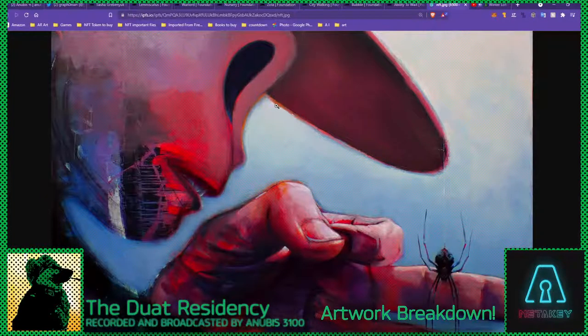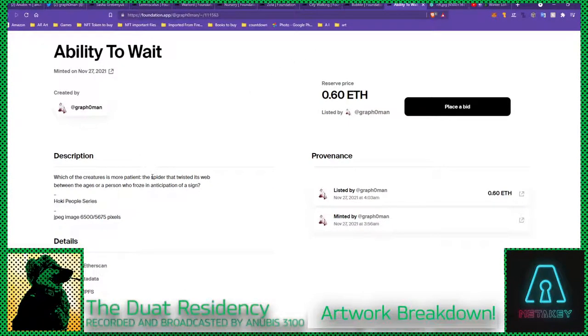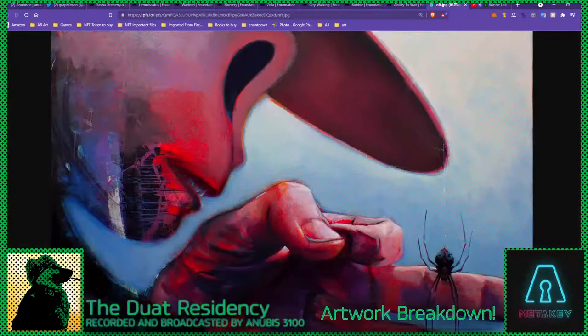And even to the point of the ability to wait, right? The figure is sort of being washed out as if they're decaying, and it asks who's more patient, right? The spider waiting to sting you, or you freezing and hoping for the spider to leave? Which I think is actually really nice. It's a really nice conceptual thought question to ask the viewer, right? Even look at the detail.